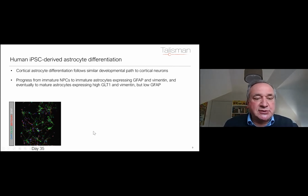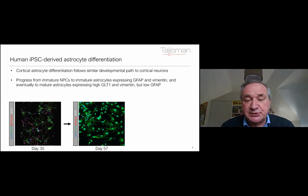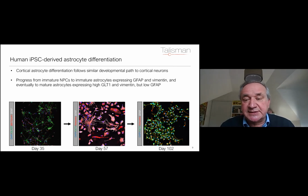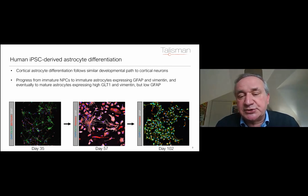So here's a picture of some of those cultures at day 35, going on to day 57, and you can see they look quite different at day 57. They're starting to become mature now, and you can see that if you use different stains, you can see different patterns. And by over 100 days, they're actually looking, in our view, quite mature, and therefore much closer to something that you would see in an adult human brain.